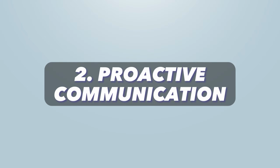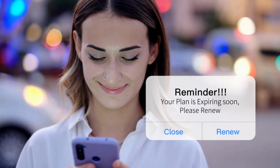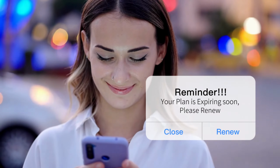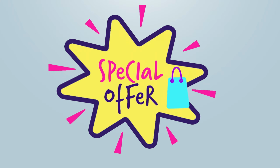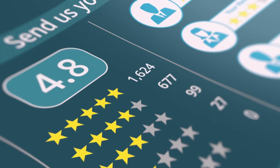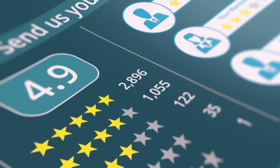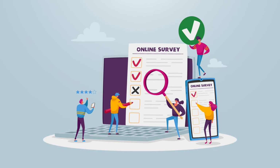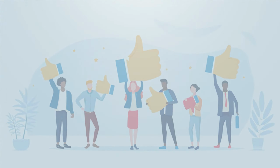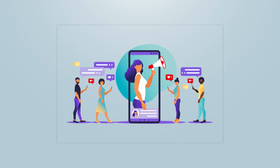Proactive communication. A CRM can help you identify potential issues or opportunities with customers and proactively reach out to them. This can include reminding them of upcoming renewals, checking in after a purchase, or sending personalized offers. Customer feedback. A CRM can help you gather customer feedback and use it to improve your products and services. This can include surveys, reviews, or social media monitoring.